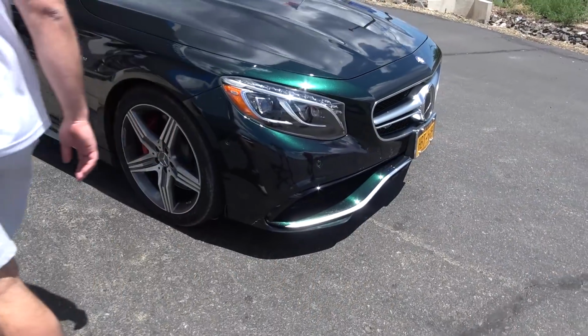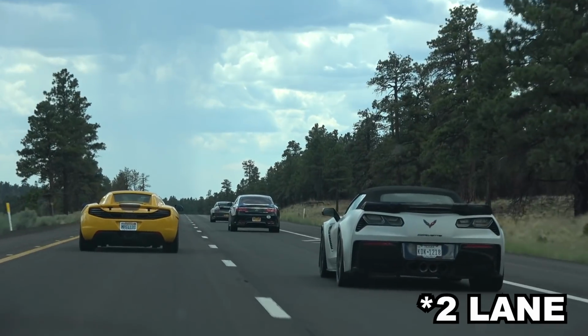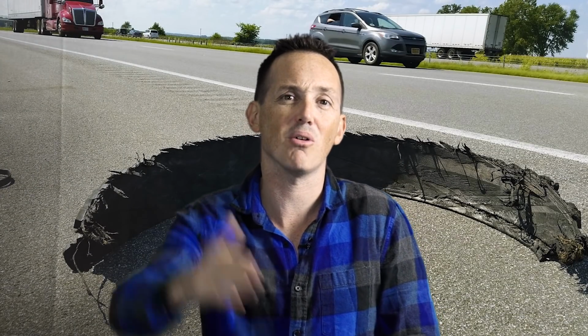You have a dash cam? Yeah. Save that file. All right, so what just happened there? Well, we were driving along in Arizona, 3-lane road. We're having a good time. I'm now in the front of the pack, just the way the cars were moving around. We're doing about 90 miles an hour.